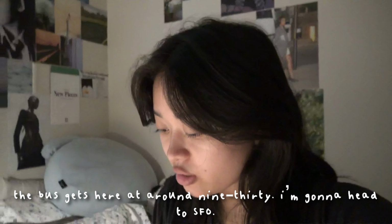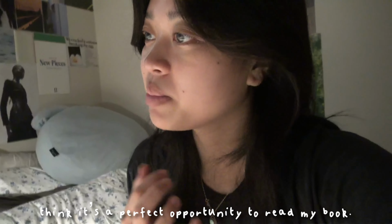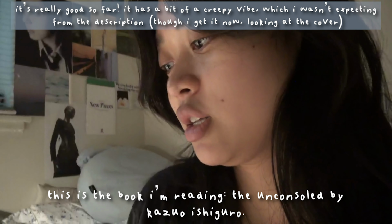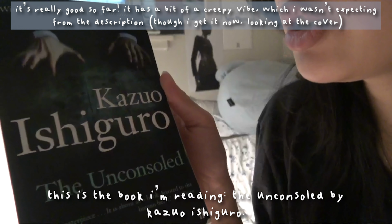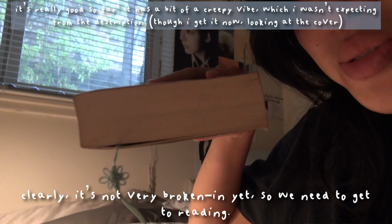The bus gets here at around 9:30. I'm gonna head to SFO. I think it's a perfect opportunity to read my book. This is the book I'm reading, The Unconsoled by Kazuo Ishiguro. Clearly, it's not very broken in yet, so we need to get to reading.